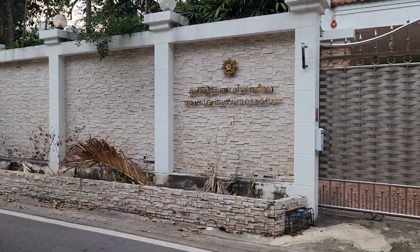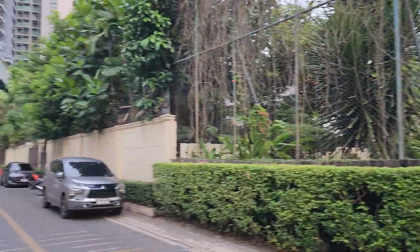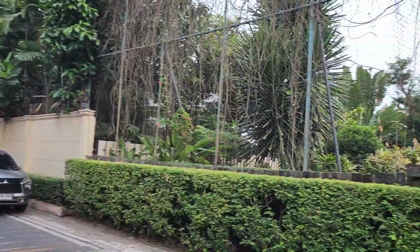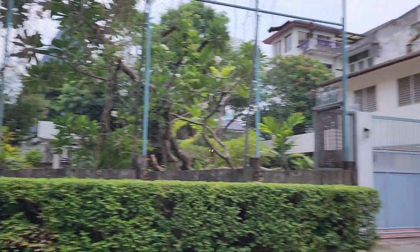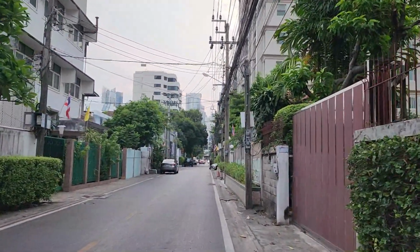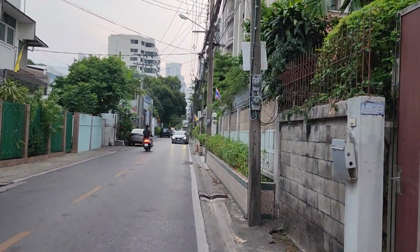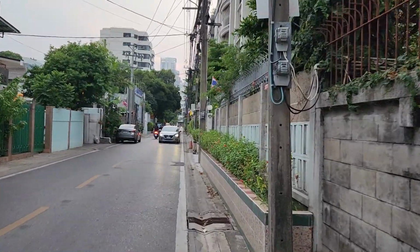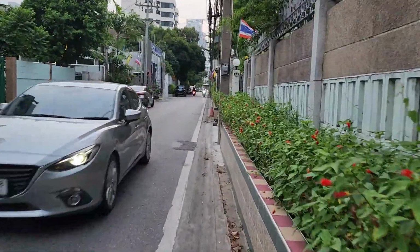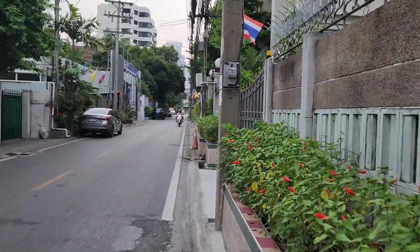And this is the backside of that Buddhist training facility, and again, just all secured up. Maybe it has something to do with the Buddhist center. But it's fairly secure. We're not even 2 blocks from BTS. Not much of a sidewalk on either side. I guess that would be one downside.